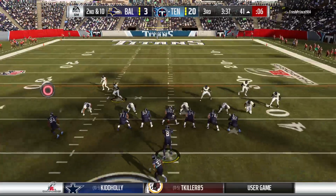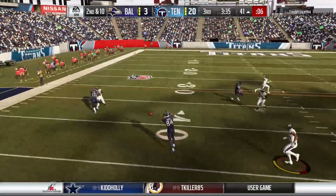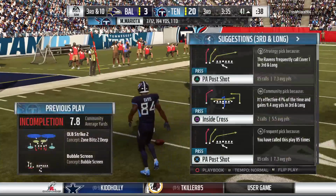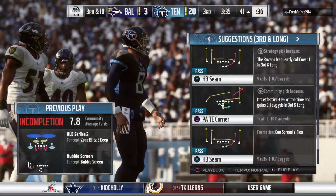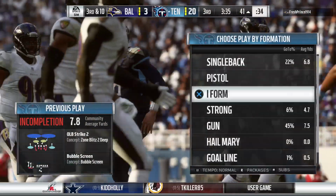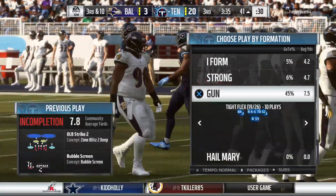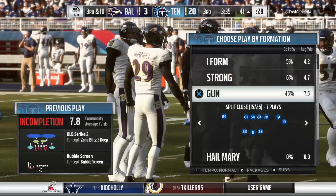Check 26. They'll try to throw now. Mariota. And he rifles one incomplete. Let's face it, perfection is something we all chase, whether it's playing this game or whatever we do. Hard to attain, but that's what they were searching for as that pass goes incomplete.